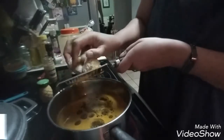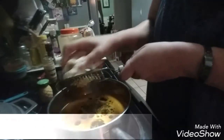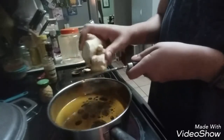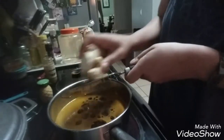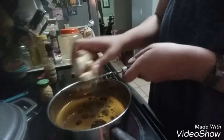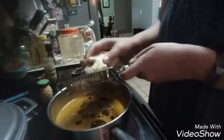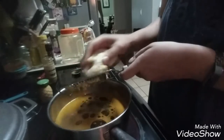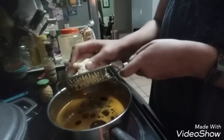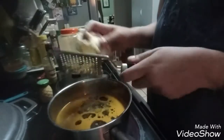Now the key, I think, to this, Matt said it in Keto Connect, and I fully agree, is to strain it. I'm going to buy one of those really fine mesh strainers, but right now I have cheesecloth, and it is a 2-person job. One pourer, one holder of the cheesecloth, but it's really nice. We sweeten it with a little Truvia, and I add a little heavy whipping cream to it, and it's delicious.